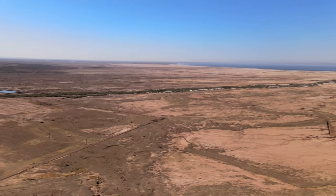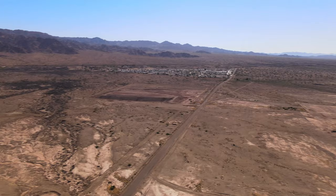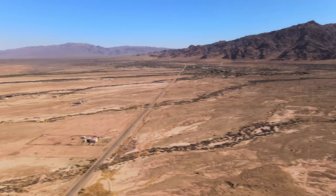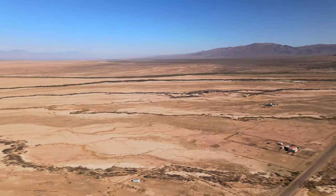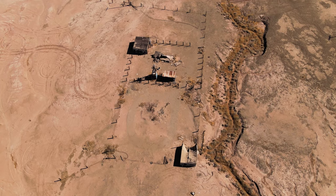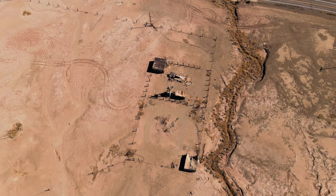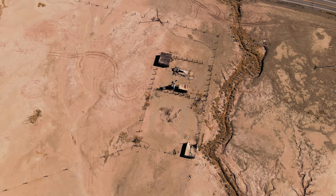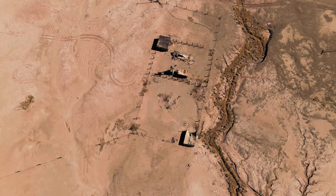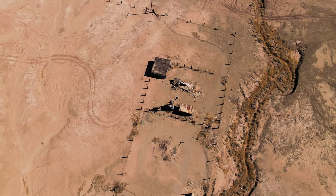But in 1900, the California Development Company began construction of irrigation canals to divert water from the Colorado River into the Salton Sink, the dry lake bed. After construction of these irrigation canals, the Salton Sink became a fertile farmland for a time, allowing farmers to plant crops. But within 2 years, the Imperial Canal became filled with silt from the Colorado River.